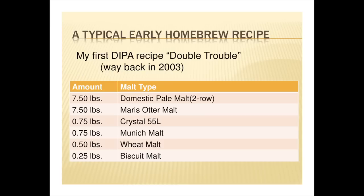Let's go back real quick to that first recipe. Do you think there was a hope in hell that I could detect any of that biscuit malt in that beer? I mean, the Munich malt? Hey, I love Munich, but three quarters of a pound? That's not going to make a difference.